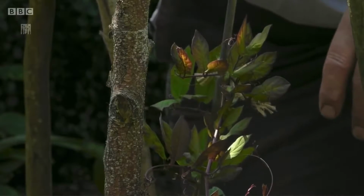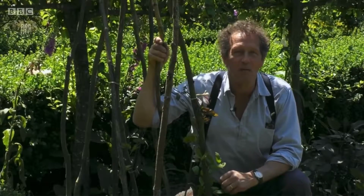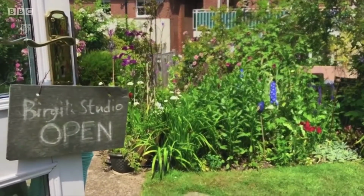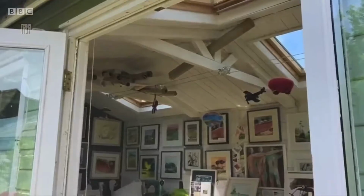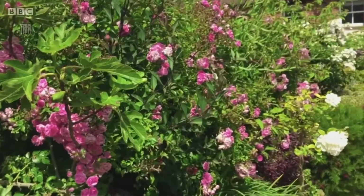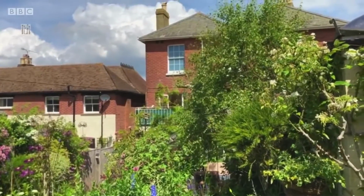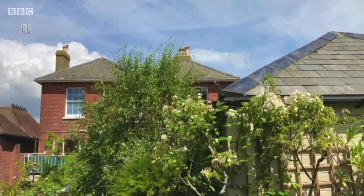Now, height is always a good thing in the garden, and we had this film sent to us by Birgit Ackroyd, which shows that it doesn't just have to come from climbers. Hello, Gardener's World. My name is Birgit. I'm Swedish. I live in Cowes on the Isle of Wight, and I've been gardening ever since I moved here 22 years ago. This video is about how you can bring height to your garden in a very small garden, a very small space, without planting big trees.